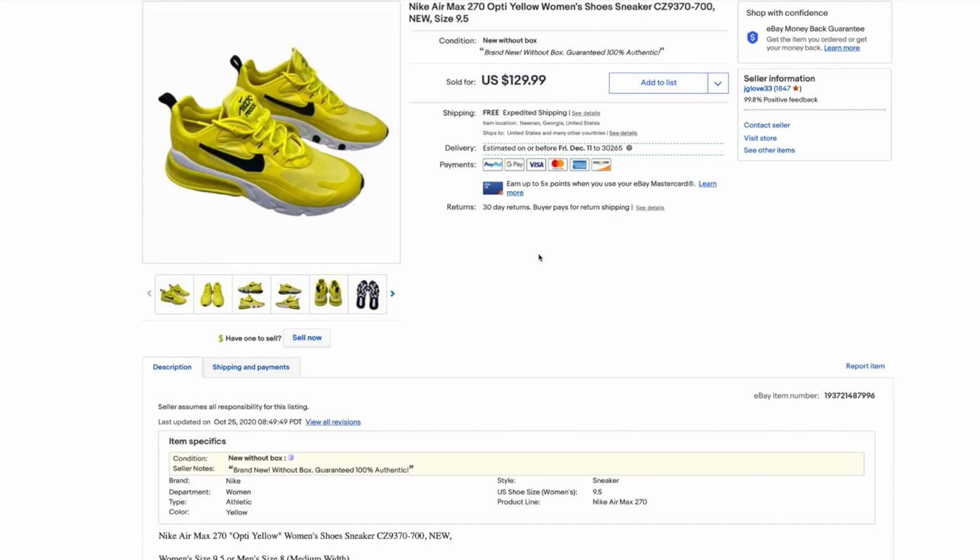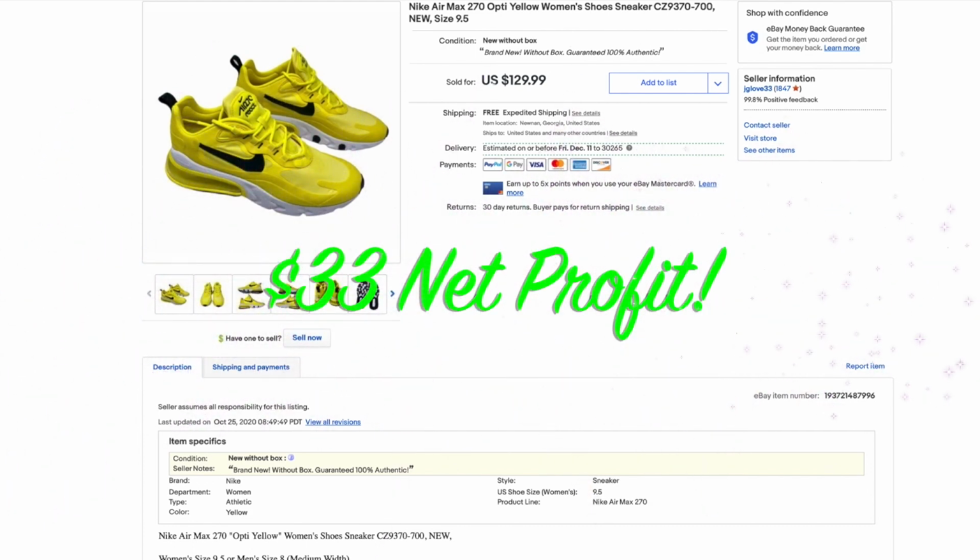All right, next up we have a pair of Nike Air Max 270. These are Opti Yellow women's running shoes, jogging shoes. These went pretty quick. I think two weeks was as long as I had them, and these are another item that got a lot of action. I think it's probably because of the colorway, that bright yellow, and there were no others that I could find that were newly listed on eBay at the time when I found these at Ross. I did take a best offer on these of $105. I paid $64.20, so my net profit on these was $33.